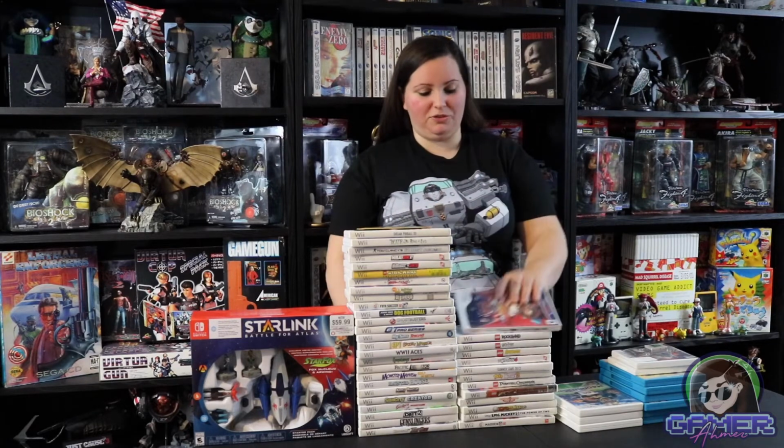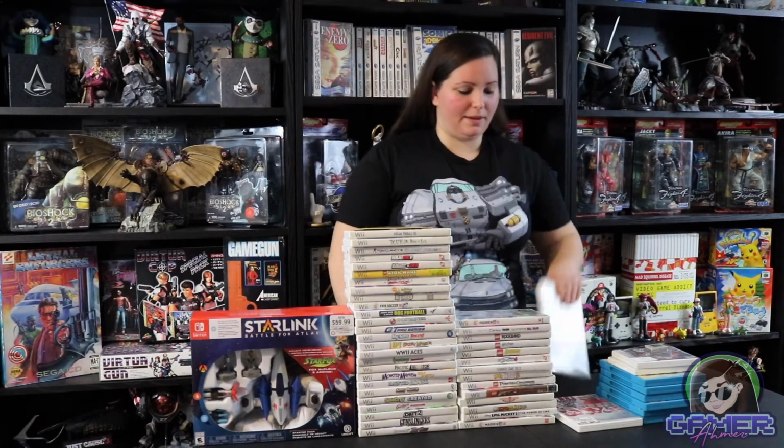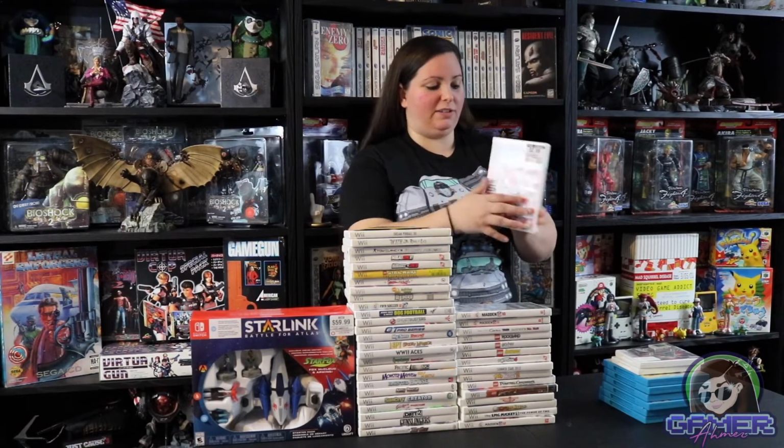So this one actually looks pretty interesting. I actually enjoyed these movies, so we'll check that one out. And some Madden 11, which I love this style that they made on the front cover. It's definitely more cartoonized instead of the actual picture of the player. Then some Madden 10. And some High School Musical 3, senior year, Disney Sing It.